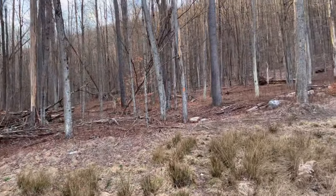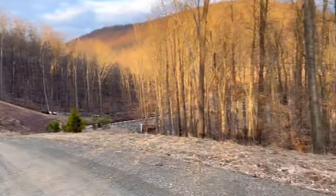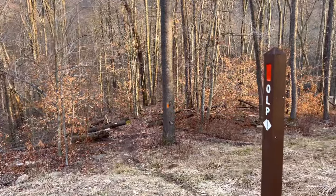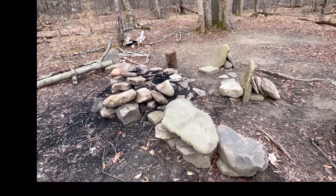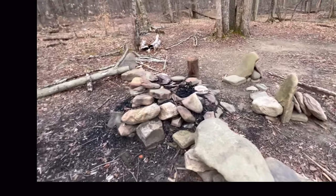Come out to a little road crossing here, right off the trail there. And I'm following it down here. See, it's well signed and well blazed. Oh, these campsites keep getting better and better. Somebody made stone chairs here by the fire pit. I like that. I want to show you something else here.